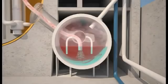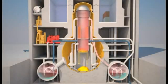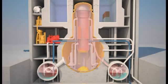But the water was no longer cooled because the emergency diesel generators were out of order, and it soon began to boil, thereby reducing its filtration capacity. The wet well suppression pool and the communicating containment began to enter into an overpressure situation. To avoid containment rupture, the operator decided to release the gas into the atmosphere.